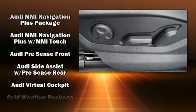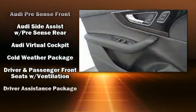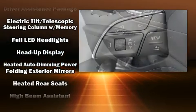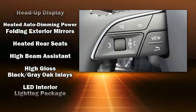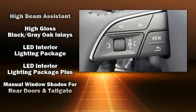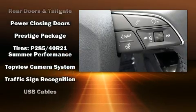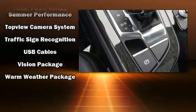Audio features include a CD player with MP3 capability, steering wheel-mounted audio controls, and 19 speakers, yielding a symphony-like audio experience. Take assurance in side curtain airbags, providing head protection in the event of a severe collision.